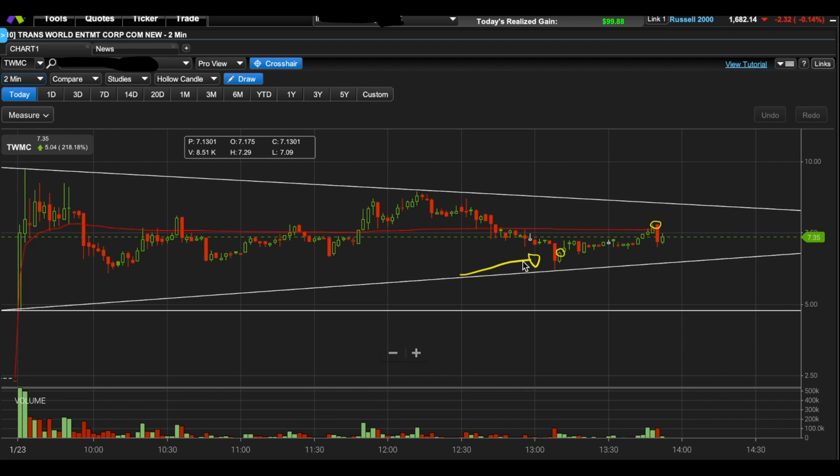Dollar amount risking 700.40. Risk reward. First risk 6.70. So if it broke down 6.70, I would cut it. That's 10 cents, 1%, and that's dollar amount risking 690.10.